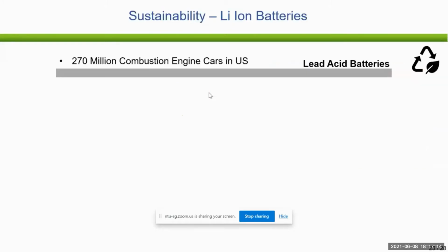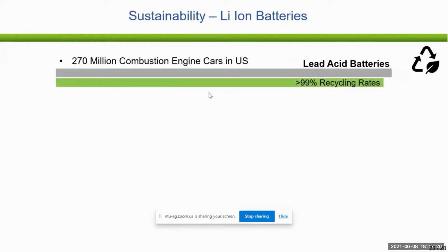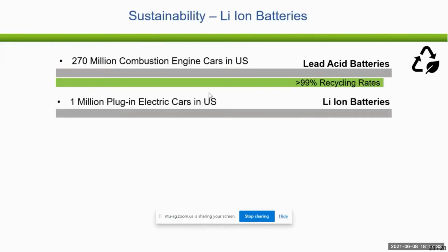And for an example, if we consider the combustion engine in the US, there were 270 million combustion engines with lead acid batteries, and there is a 99% recycling rate. But for the lithium-ion battery, there are almost 1 million plug-in electric vehicles in the US. There is only a 5% collection rate of the battery, and from that 5%, there is only a 2 to 3% recycling rate. This gives you a hint why the lead acid battery is such a sustainable and successful battery technology. But the problem is the energy density of this battery is low.